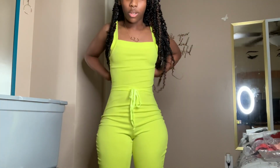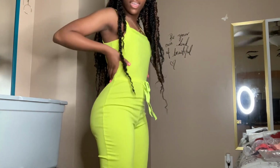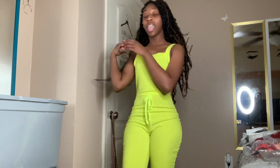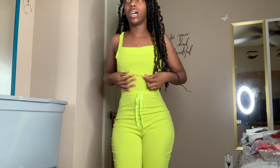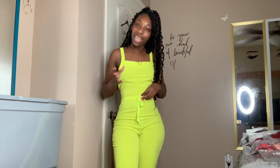It's like a little tank top-ish right here, and it has a little string if you want to pull it tighter or not. Here's how it looks, y'all. Y'all might think it's just like a normal jumpsuit right now, but when I show y'all the bottom with the stack, baby, y'all gonna like it, okay? So yeah, basically, y'all, the material is, how can I kind of describe this material? It's not like cotton, but it's not like too silk, but it's still a smooth material. I don't know what this material is called, but anyway.